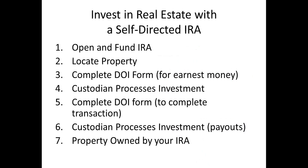Now, with that all being said, the process to do this is actually pretty simple. And here's the 7 steps. You need to open and fund an IRA. Now, many of you already have them in place. So you have maybe a bulk amount of money in there that you can use to invest now, and you probably make yearly annual contributions.